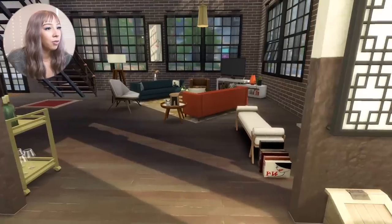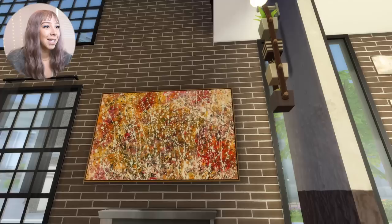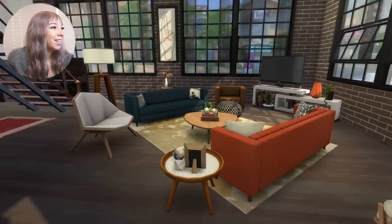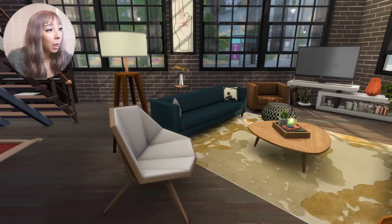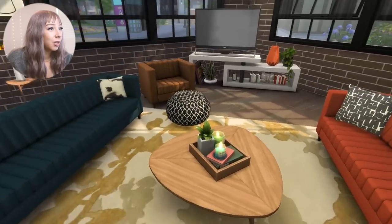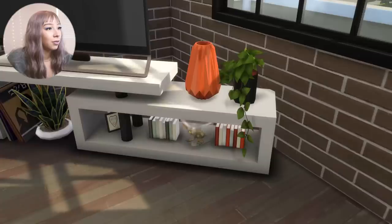Okay, and then right over here, we've got the fireplace with a little seating area and some books. We've got a nice abstract expressionism painting. And the living room. This was the first room that I built and what I based all the other decor on. It's very inviting, very cozy. We've got a frog in a jar.